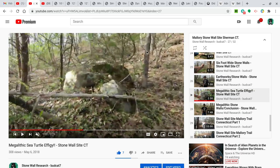And if you haven't seen my series about the Stonewall site in the Green Mountains up there in rural Connecticut, where I found all these incredible and strange things at this Stonewall site in the mountainous area there in upstate rural Connecticut, check it out, because here you see a megalithic sea turtle effigy, and I think it's the only one ever found. I've gotten into a couple of arguments with people who also do this type of research, because most turtle effigies are not like this one. These four giant stones are the flippers of this thing.